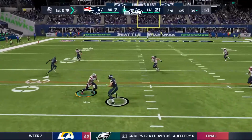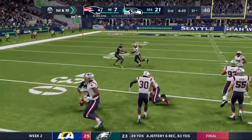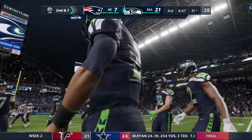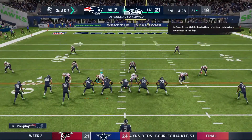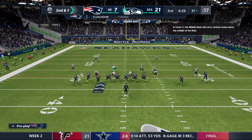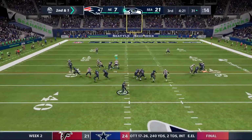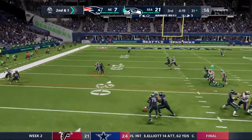I think with this team, you've got to figure at this point, this is a great spot for them to go into attack mode, really try and put the hammer down and finish this one off. That last catch short of the marker by just a yard leaves him with a very manageable 2nd and 1. Out of the gun, here's Wilson.